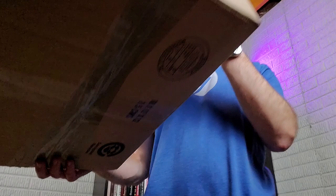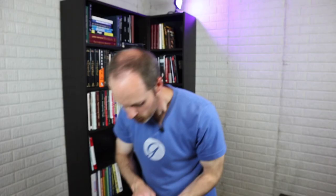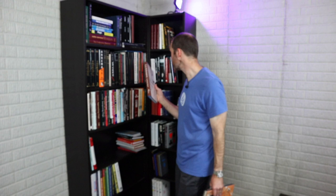More Tony Binarelli. Class Act by Gary Ouellette. Put that with the other one. Peak Performances by Richard Busch. Terrible color scheme. The writing is a little hard to follow, but there's some really good tricks in this book, especially if you're a mentalist.